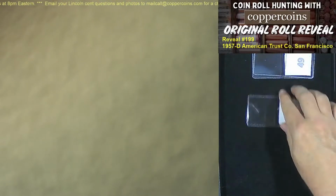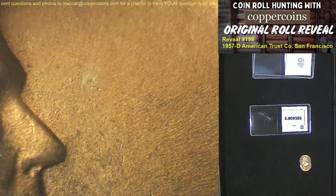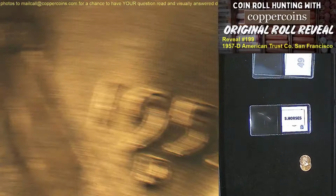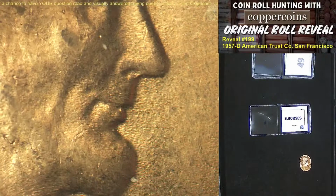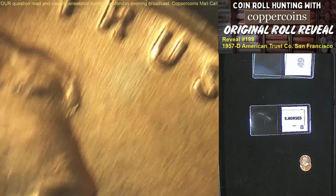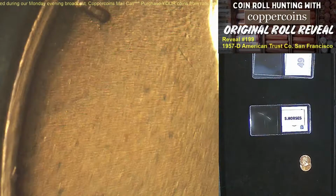All right, now number 48, Steel Horses. This one looks like a minor lower split serif as well. Got 2 or 3 different dies showing up in here that keep coming on over and over again, which is a good thing, of course.